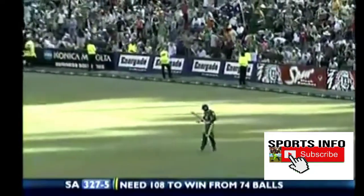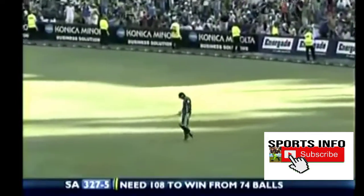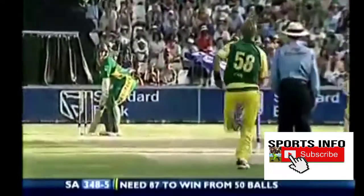Jacques Kallis, the number one batsman in the world. He's gone. 327 for 5. The game's on. Big round of applause now for Justin Kemp. He has a reputation, Kemp. This is just about the time he likes to come out and bat and likes to hit the ball straight, high and long. It's in the air, and it's going to go to the boundary for 4. They needed that desperately. It's been a while.